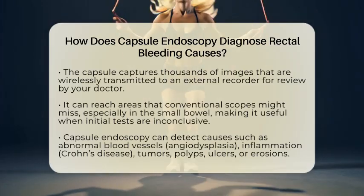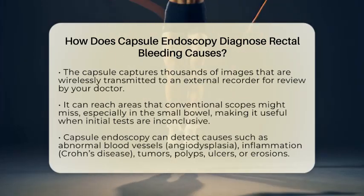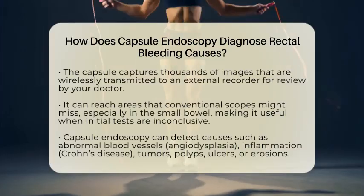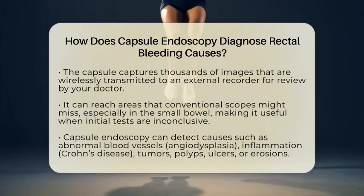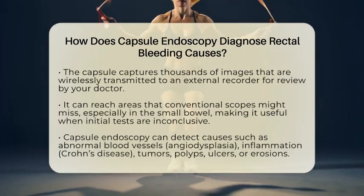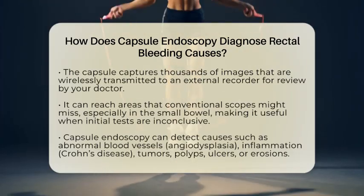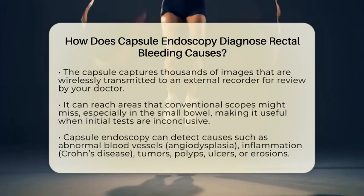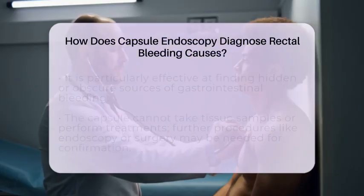Capsule endoscopy can help identify several causes relevant to colon health and colon cancer. It can detect abnormal blood vessels called angiodysplasia, which can cause bleeding. It can also find signs of inflammation from conditions like Crohn's disease, which affects the digestive tract. The procedure can reveal tumors or polyps that might be early warning signs of cancer, as well as ulcers or erosions in the small bowel that could be bleeding sources.